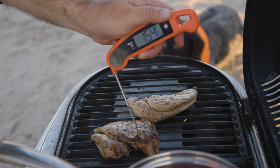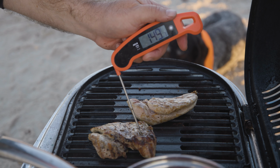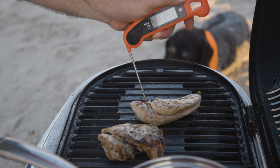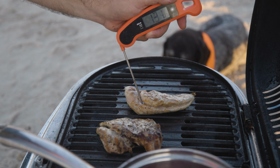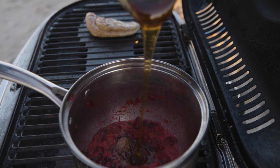So this breast is there. It's at 150. I want to get it to, you know, 155, but it's going to keep going up a little bit. So this one's still at 130. That breast is a little bit thicker. All right, our butter is melted in our cranberry sauce.